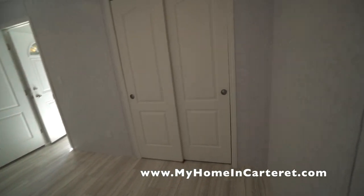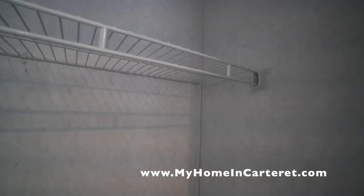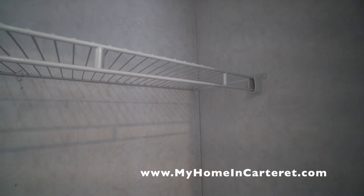And here you have the other bypass closet door. And in the closets, you have the metal shelving. And these are the screens for the two Anderson storm doors that we put in. And there you have it.